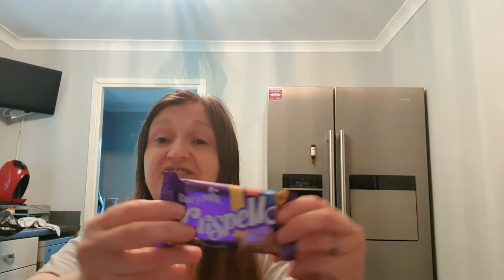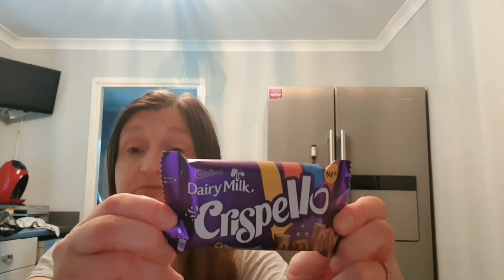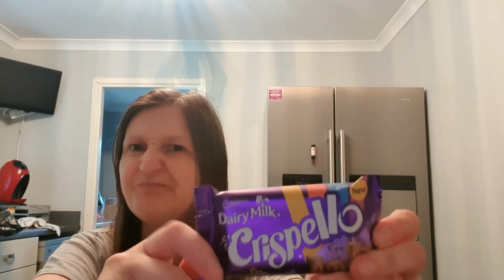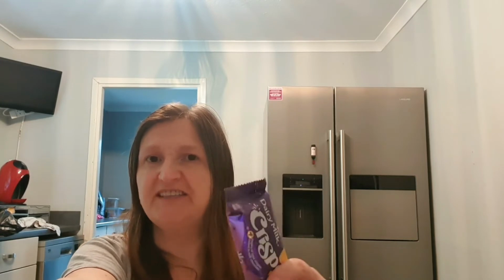Back to the humans again. I saw these. I've never seen these before. The Dairy Milk Crispello. It's chocolate with little Rice Krispie type things in it, so I think it's going to be a bit like a Rice Krispie cake, but with extra chocolate. Granny Annie has already tried it and said it was delicious. She really, really liked it, so I'm looking forward to trying it. Oh my goodness, the calories are tiny. Does it say here? 177 calories, I think it says.